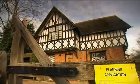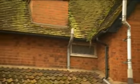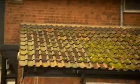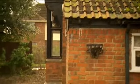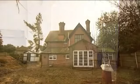John and Patsy need to make every penny of their tiny budget count. And extensions only make sense when adding square footage is worth more than the cost of the building works. The danger is John and Patsy's rear extension could fall well short of this essential rule.